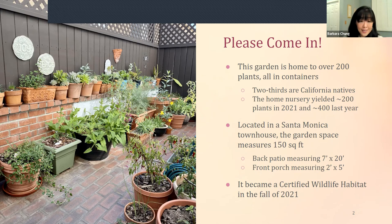So I live in Santa Monica, as Christine said, and I'm in a townhouse which has no land, but some patio and porch. And it measures about 150 square feet in total. The biggest part's the back patio, which is 140 square feet. And then I have a little front porch as well. And in that space, I have over 200 plants, and they are all in containers since there is no land.